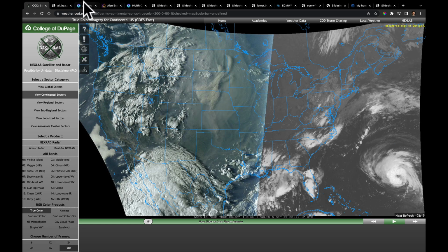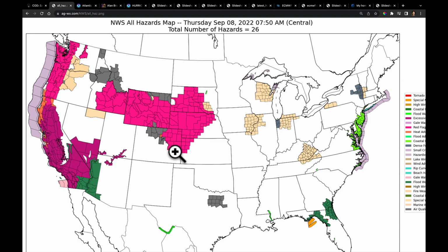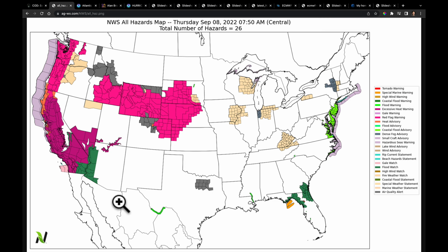But the risk of wildfires continues today, and we can see that in our all hazards weather map this morning. So we still have the wildfire risk, the red flag warnings that are out for the coast, and then from Idaho all the way into the plains today. We still have another day of heat throughout the Central Valley of California down into Southern California, but this is where the flood risk has just started to increase.